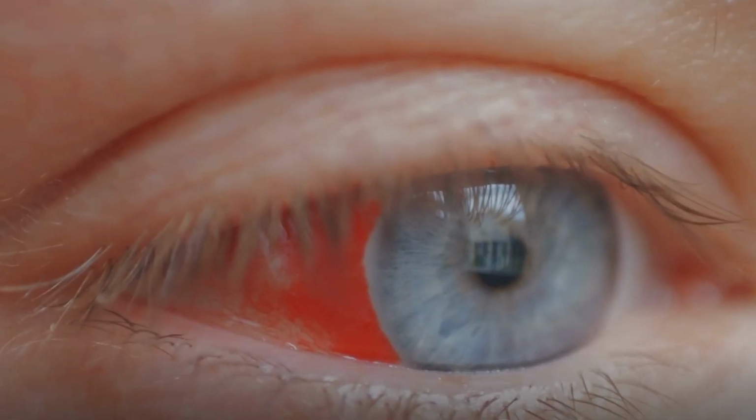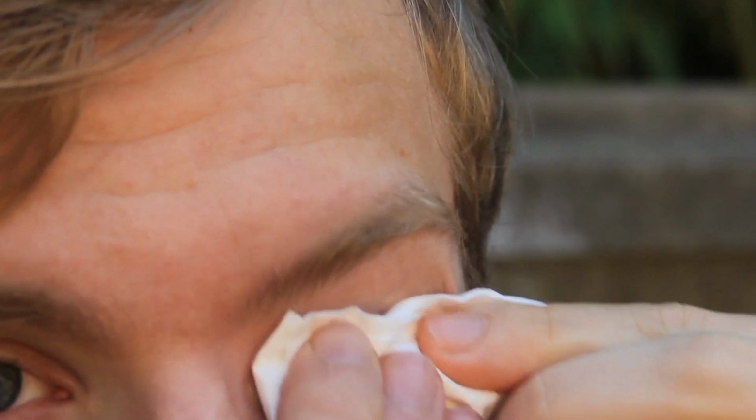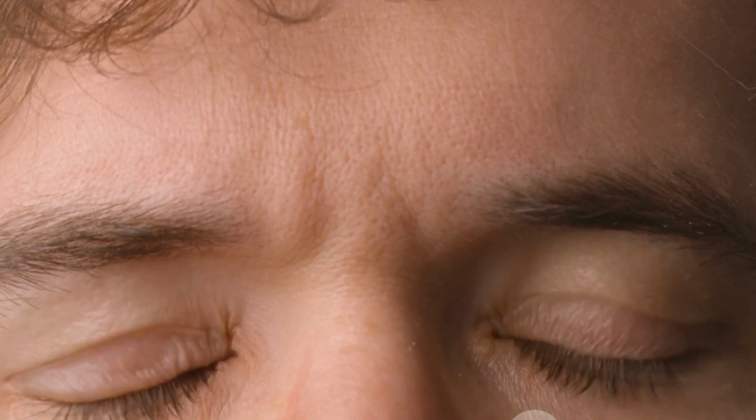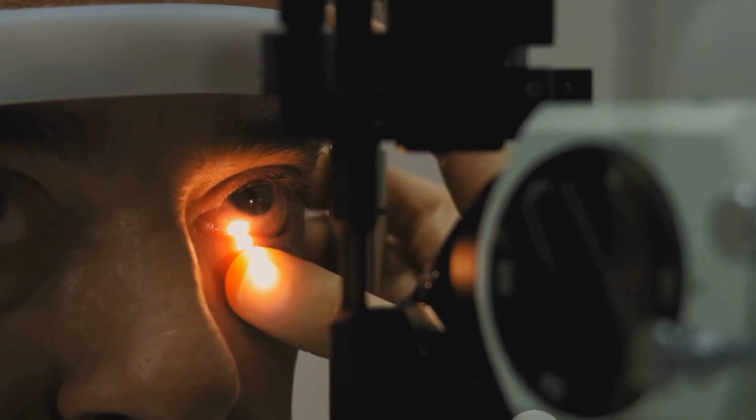Ever wondered why your eyes get red, itchy, or swollen at times? Could it be something more than just dust or your pet's fur? Think about it. It could be an uninvited guest, an eye infection causing discomfort and disturbing your perfect vision. Now don't panic, it's quite common, and many of us have experienced it at least once in our lives. Yes, we are talking about eye infections today, a common but often overlooked health issue.